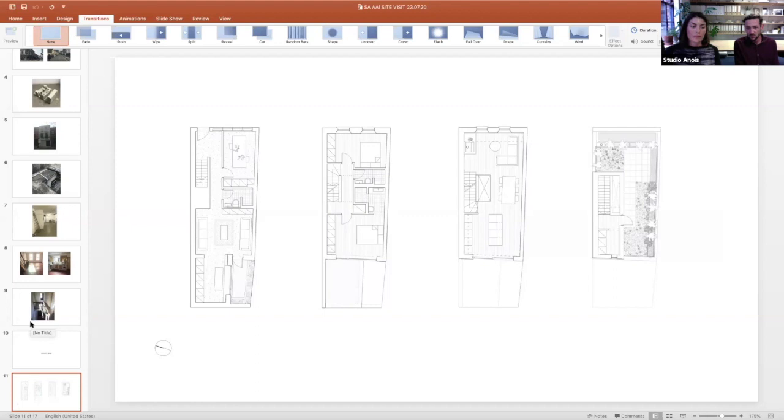Initially, the project was going to be carried out in 2 phases. So the design developed in a way with certain restrictions in place that it would possibly be done in 2 phases. But then as we went on, it made more sense to do all the work in one go.